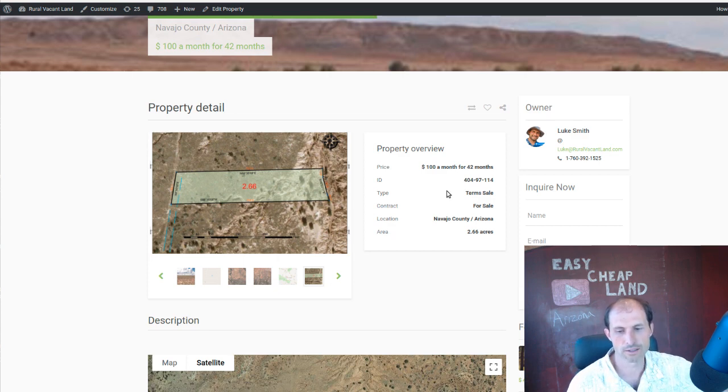And I'm asking $100 a month for 42 months. That totals $4,200. Feel free to make me cash offers if you want to do something less than that, pay it off quick, fast, or some other customized plan you like, but just out of the gate I was asking $100 a month for 42 months.